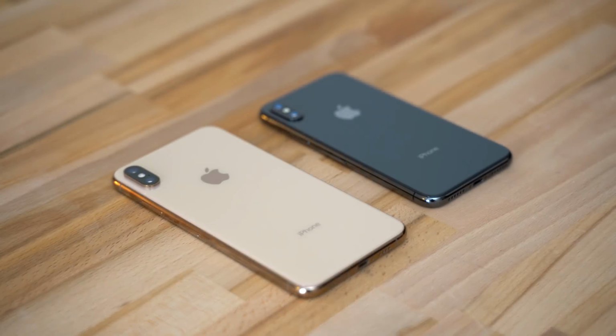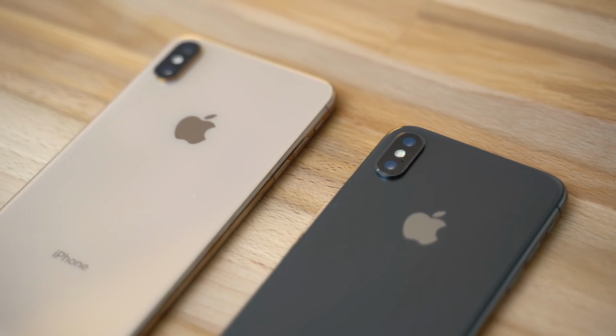So based off the massive video quality differences in this video, it's obvious that the XS and XS Max got a pretty serious camera upgrade.